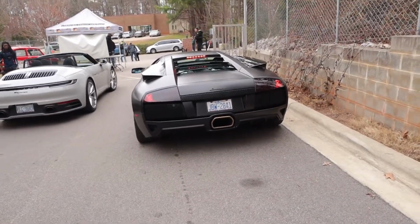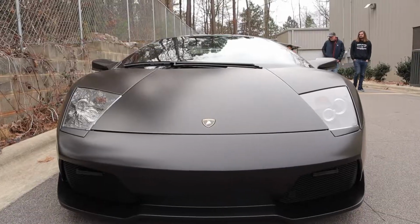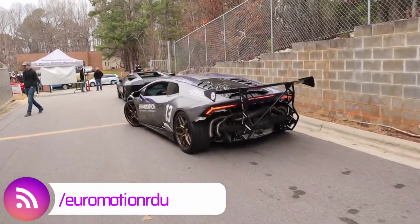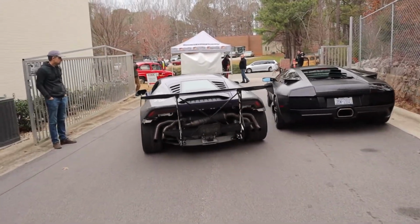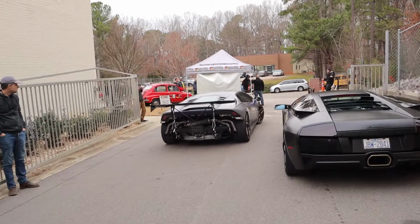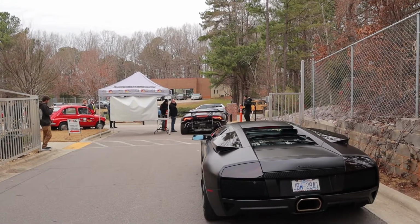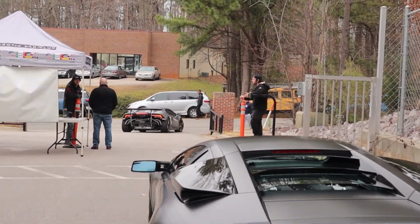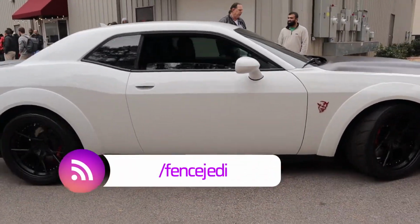Murciélago. There it is. There's my buddy with his Huracan heading out. Wow. Dang, that thing is ridiculous. Sounds insane. It looks like something straight out of Beverly Hills, California. Remember, that was a trend back in the day too. Oh, I love it. Woo! What's up? See ya.